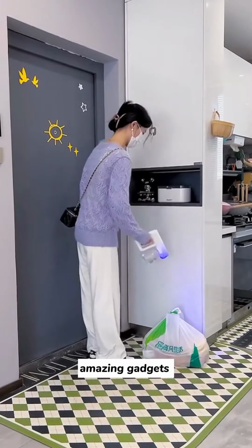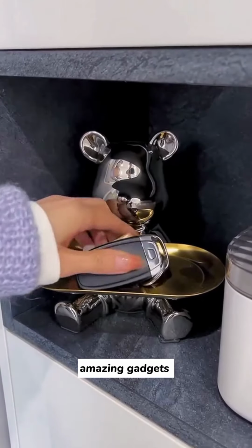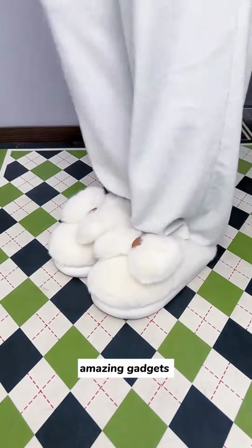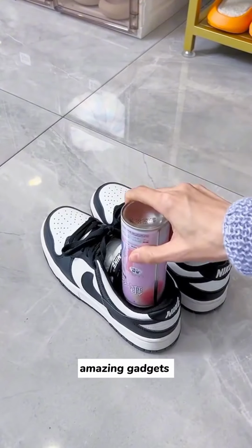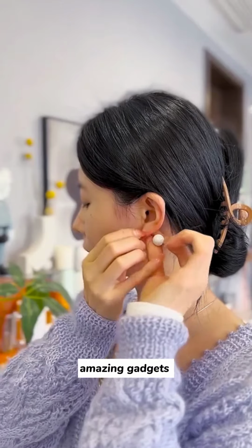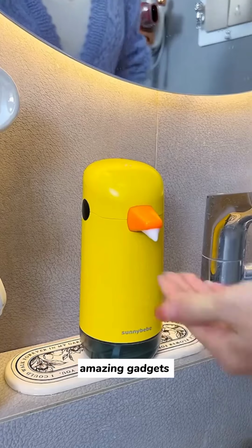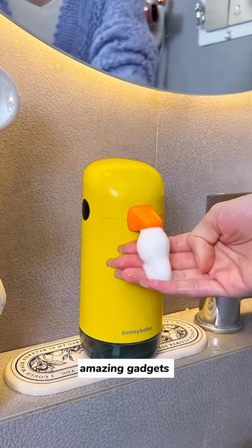Here is another apartment. These apartments are really amazing. They are beautiful apartments. They are equipped with amazing tools and gadgets.